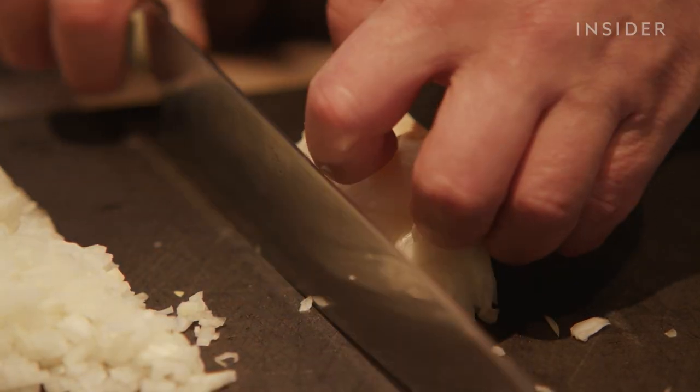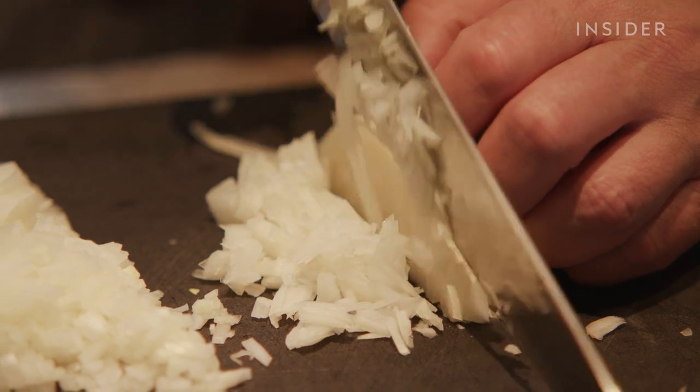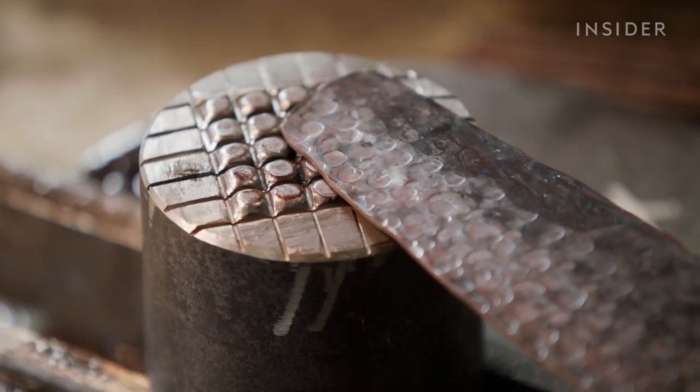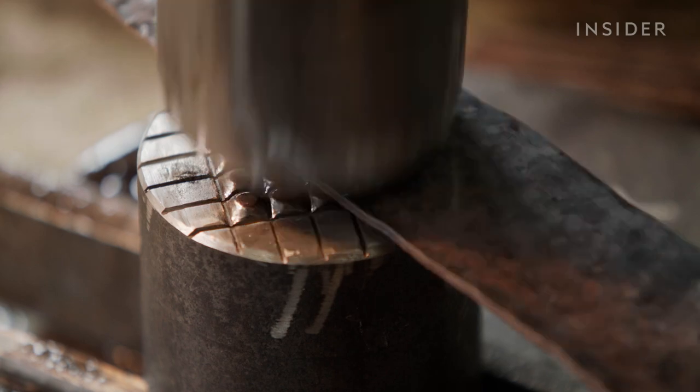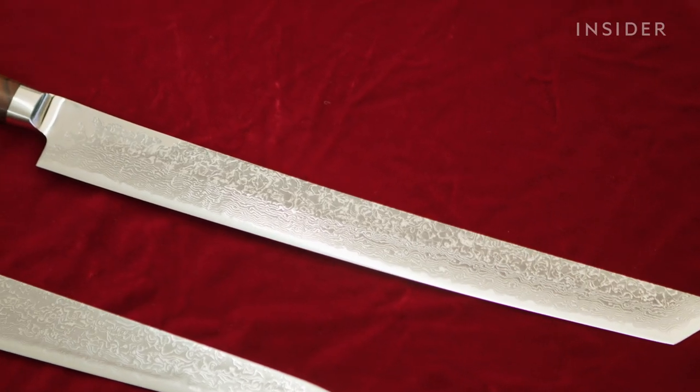This hammered finish, called tsuchime, allowed chefs to chop ingredients quickly and more efficiently. It also added a beautiful aesthetic to each blade, another element highly valued in Japanese knives.